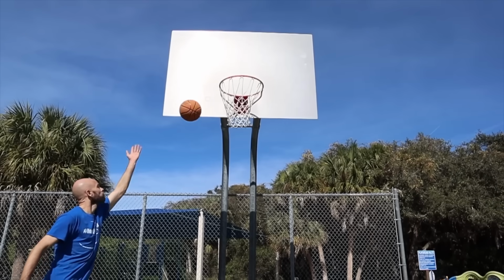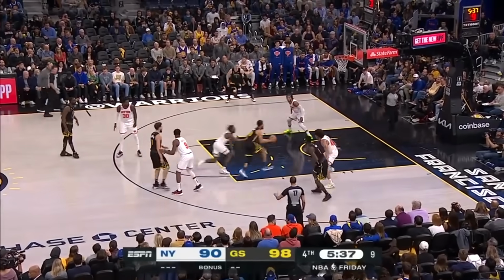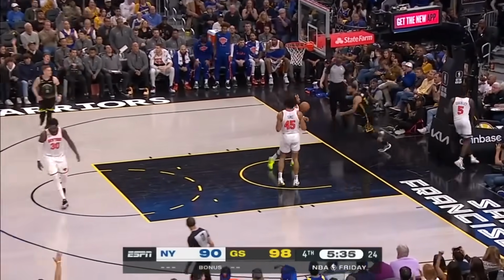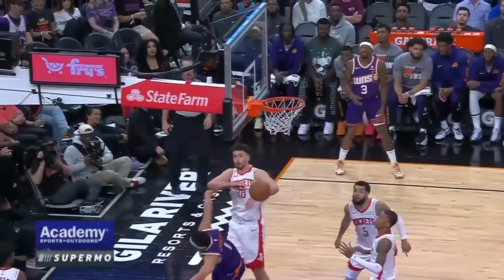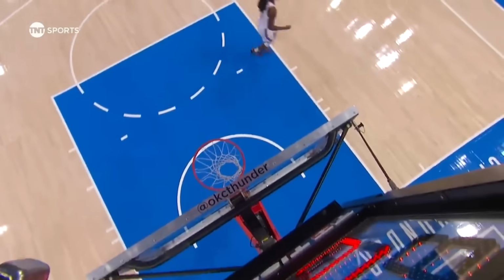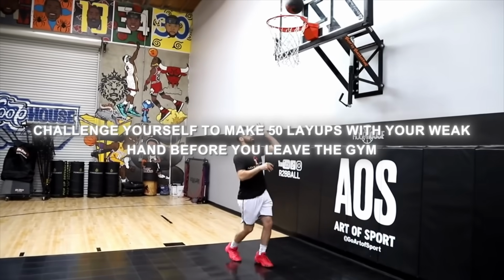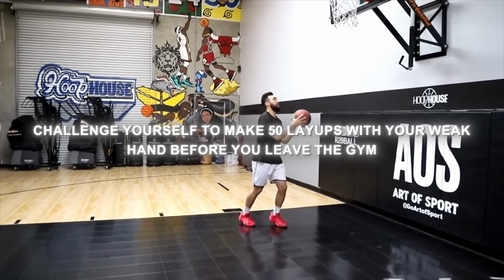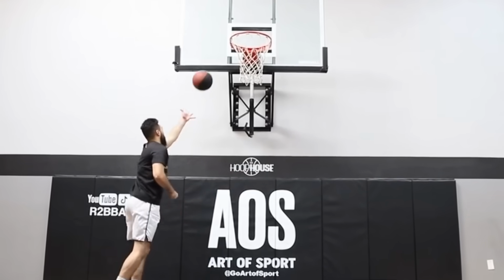Perhaps most importantly, develop your ability to finish with both hands. If you're right-handed, you probably feel comfortable finishing on the right side. But what happens when a defender forces you left? If you can't finish with your left hand, you become predictable and easy to stop. So, in every practice, alternate hands. Challenge yourself to make 50 layups with your weak hand before you leave the gym. Over time, your confidence and consistency will skyrocket.